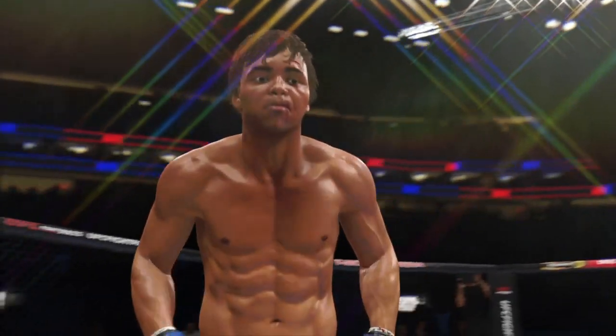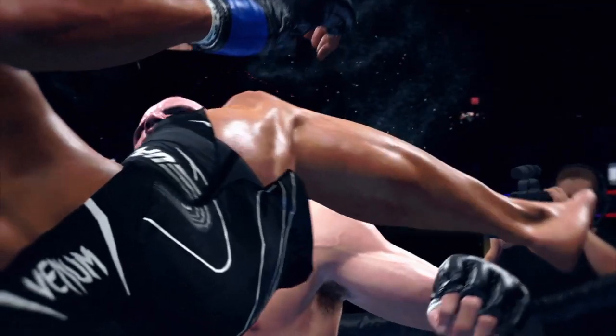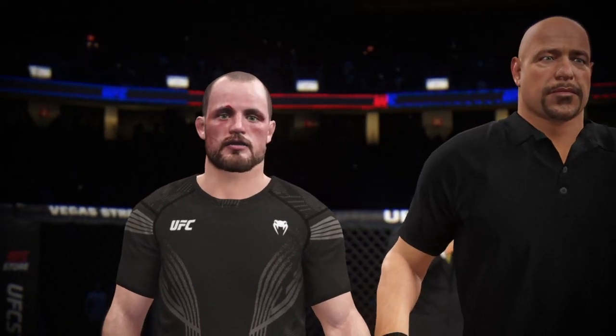Beautiful shot to end the fight right there. It couldn't have landed much more flush than it did, and I'm not even sure the opponent saw it coming, quite frankly. So near perfect execution on the strike that ultimately results in the KO. We go inside the octagon where Bruce Buffer has the official decision.